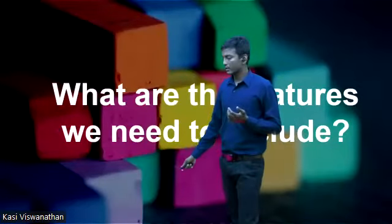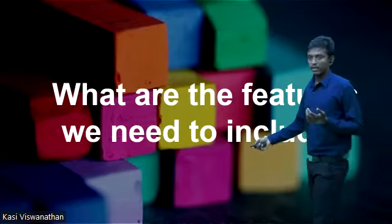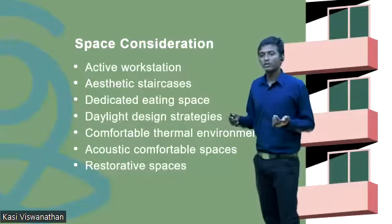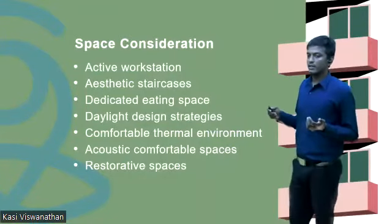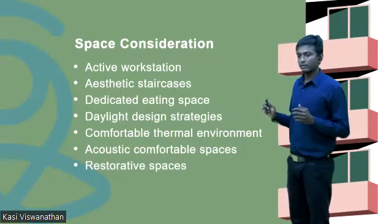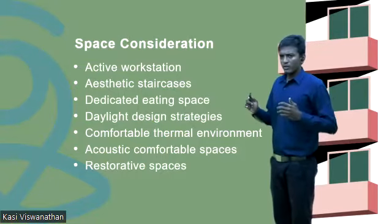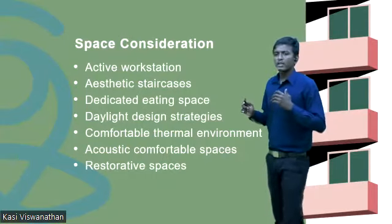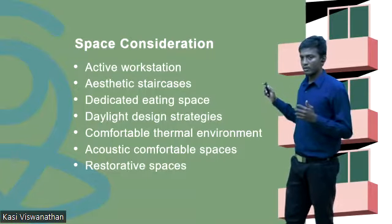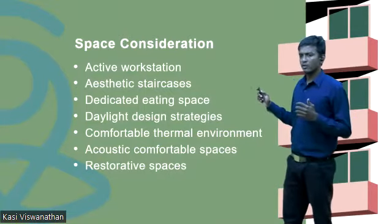And we are at the hot topics of this session. Here we are going to see only the space consideration, because we already mentioned that this session is specified for architects who want to enhance their project work. So that's why we are going to see only the space consideration related things. We are not going to cover the policies we need to implement for WELL certification, or the operations we need to do for WELL certification.